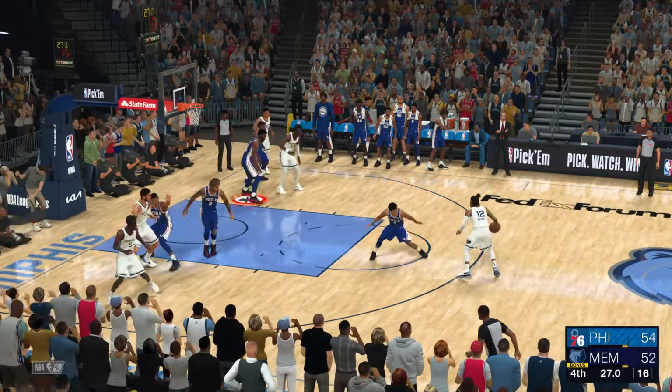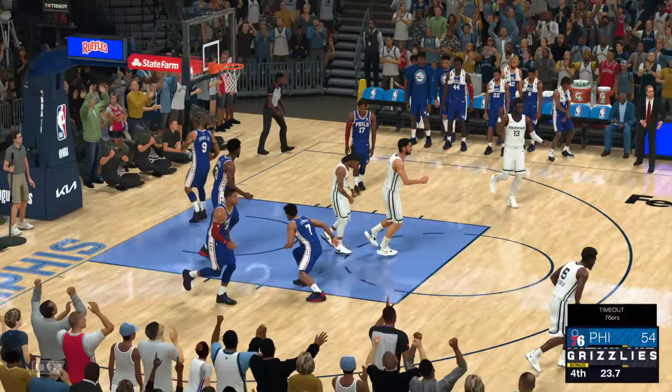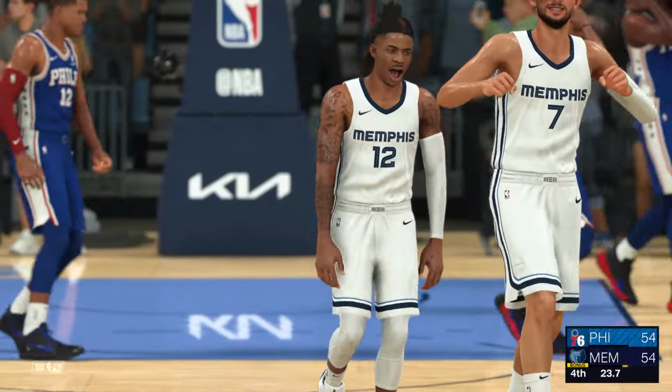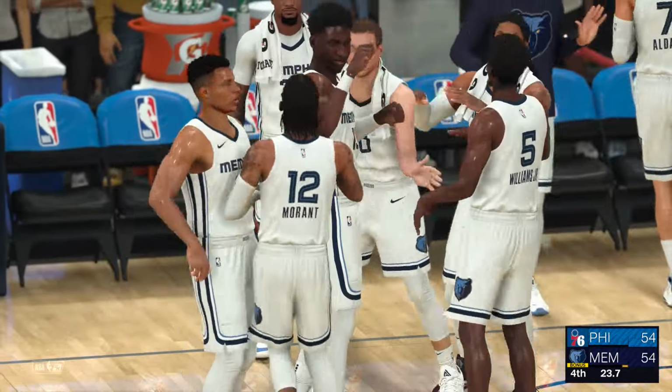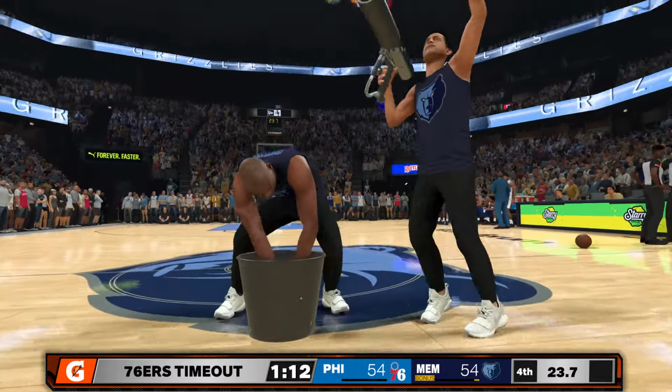Now here's Morant. Yes! He has tied up this game. Oh, what a shot. This is why he has the ball. Ja Morant, he loves to deliver in these moments. And timeout called by Nick Nurse.